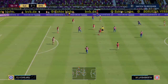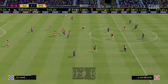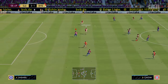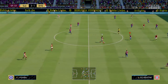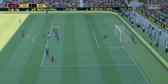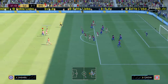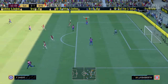After that fantastic effort, it's gone out for a throw-in. Well, he's lost the ball. Excellent defending. Paul Pogba. Now Harry Kane. Takes it on. Corner given. Can someone get on the end of this? He can't hold on to it. Long way out this. Well, it didn't worry the keeper.